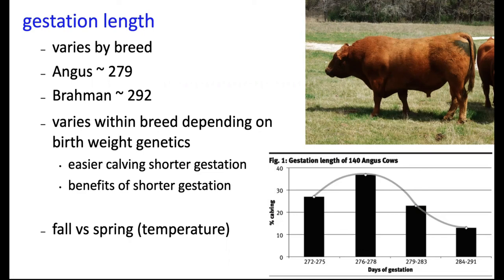And because of the temperature and that earlier calving, those fall born calves will typically be a little bit lighter than a spring born calf. And then on the bottom right here, this was some data put together by a specialist out of the Northwest several years ago, where he looked at gestation length on 140 Angus cows, and he broke them into groups: 272 to 275 days of gestation, 276 to 278, 279 to 283, 284 to 291. So you can see even within that breed, there's that variation we were talking about.